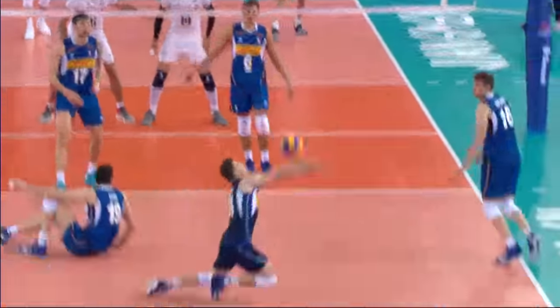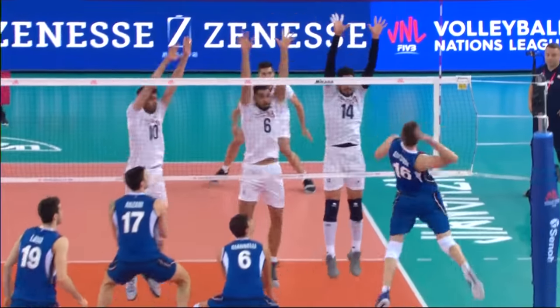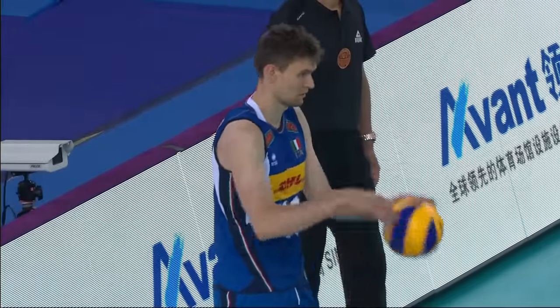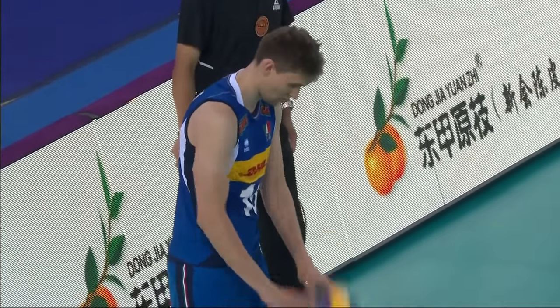And Lavia almost rushes past that serve before he can receive it. Such was the spin on it. Down the side of those three blockers. Well, that will surely get Antonov into the groove.